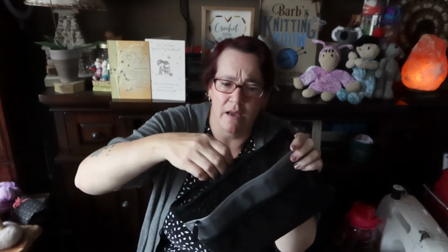I don't know. Haven't quite decided. I purchased it because I was going to put my crochet hooks all in it. I thought they were 3 separate little pouches, not one big one. So it's too big for what I was going to do. So I haven't quite decided what I'm doing with this one yet. That was it from there.